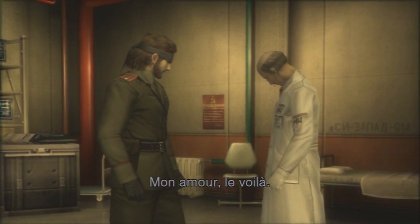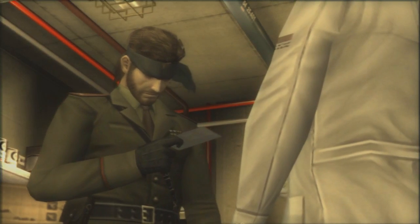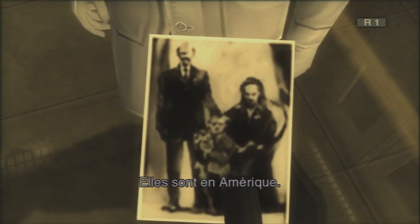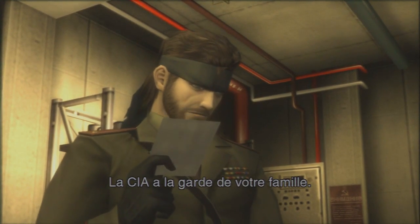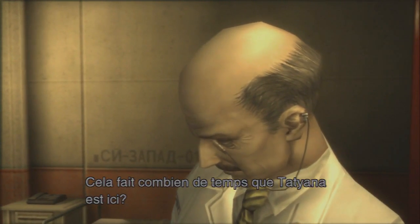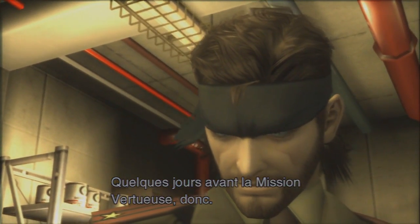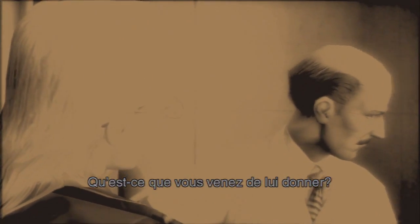This is my lover. Who are they? My wife and daughter. They're in America. Now I remember. Your family is in the custody of the CIA. How long has Tatiana been here? Only a few weeks. A few days before the Virtuous mission, then. She said that Khrushchev sent her. What did you just give her? All of the experimental data for the Shagohod.